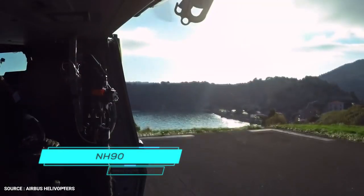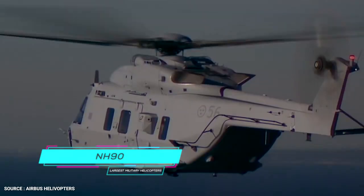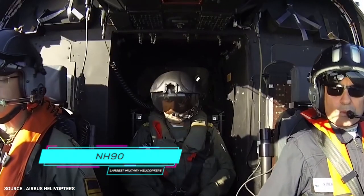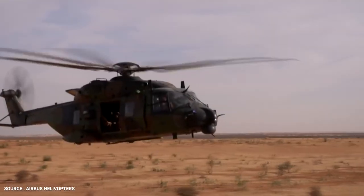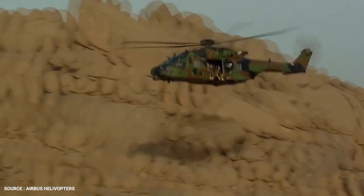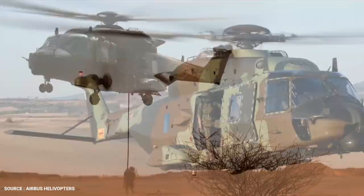Number 7. NH-90. The NH-90 is a medium-sized, twin-engine helicopter program operated by NH Industries, a joint venture owned by Leonardo Helicopters, Airbus Helicopters, and GKN Fokker. The program for the NH-90 helicopter is the largest ever launched in Europe.